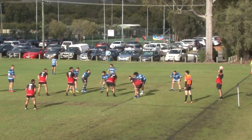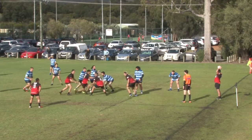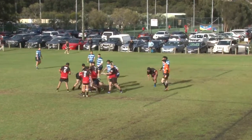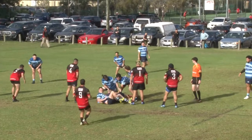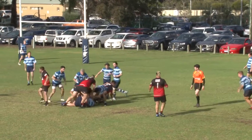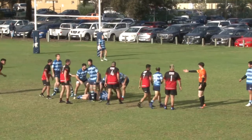Probably expect them to go back to the forwards on the right again, start rumbling. They jam it up, throw it over the top of their man at 2. It's turnover. Not what they needed. Pushing up again, Cottesloe. Leave that. Inside.